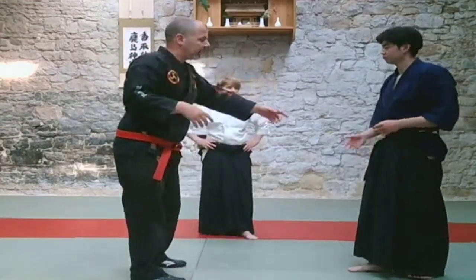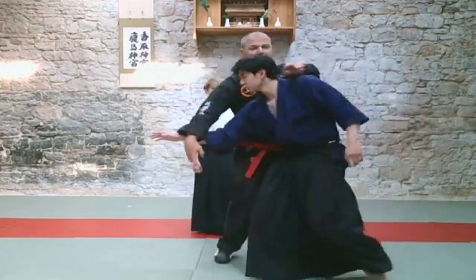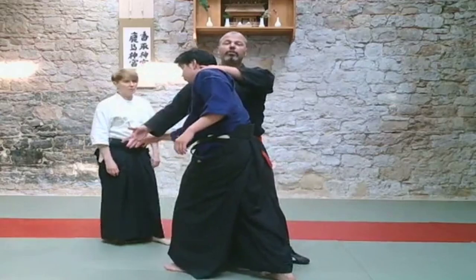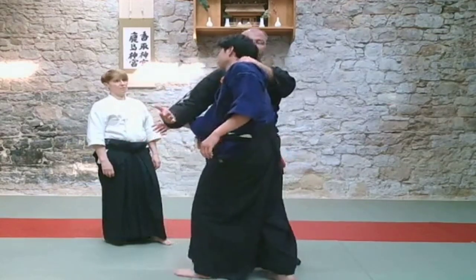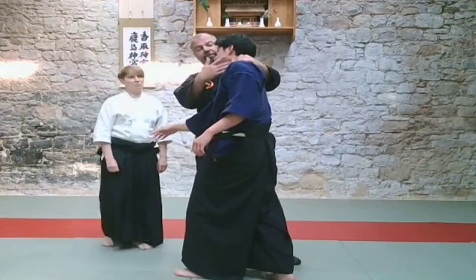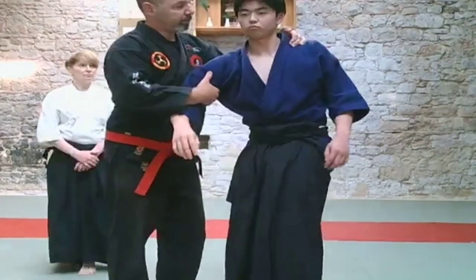So, like here, you have Heart 2. You can bring him here, hit him here, and when you come back, you have several options. I like two of them. When you go with your fingers, just turn a little bit.